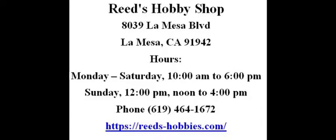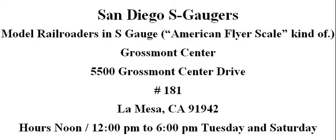and they had a sign posted up there referencing the San Diego S-Gagers facility at Grossmont Center. Now, that's about 25-30 miles from me, 25 miles maybe, and I don't get down the hill a lot, so I took note of it, photographed it, and kept it around.